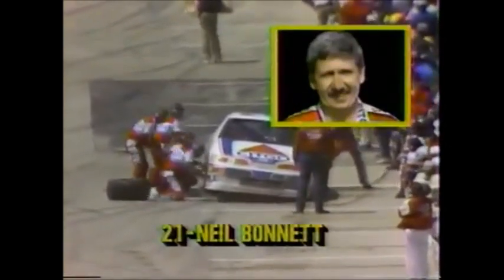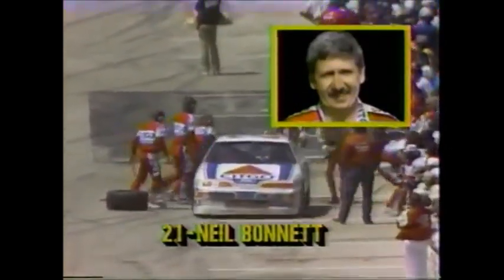Well, the Wood Brothers, one of the best on pit road for a long, long time. Won't be gone long, the Citgo Ford for Neil Bonnett. He is getting right side tires, one can of fuel. They are changing the right side tires. 54-year-old Leonard Wood, one of the quickest 54-year-old tire changers in the business, working on that car. They whip around that air hose. He is down and away. Good pit stop for Neil Bonnett.